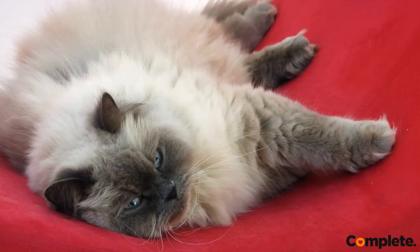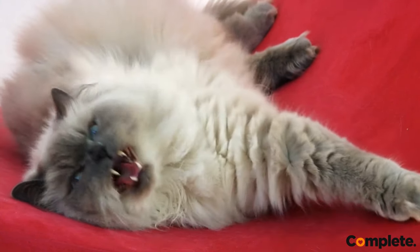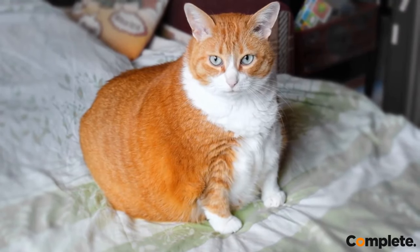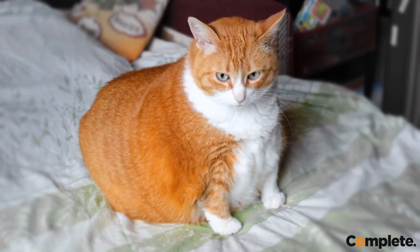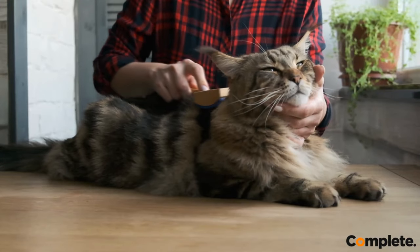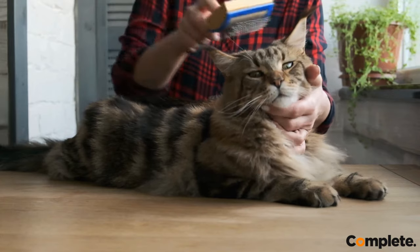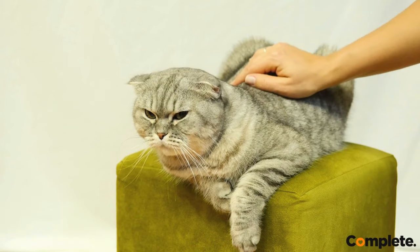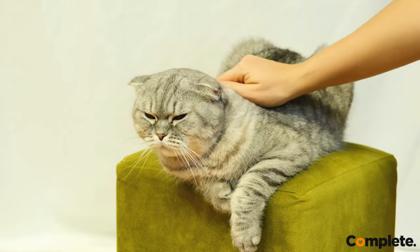To ascertain whether your cat is overweight or obese, pay a visit to your veterinarian. Once your cat's obesity has been diagnosed, your vet will create a treatment and weight management plan. Avoid modifying your cat's diet without consulting with the vet first, as losing too much weight too quickly can also cause serious health problems like fatty liver disease.